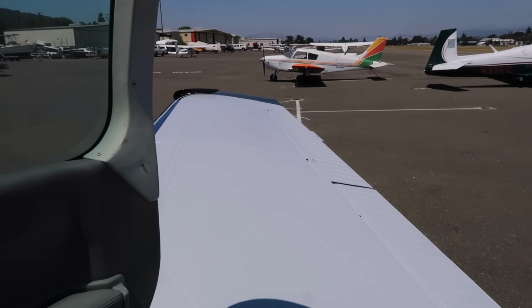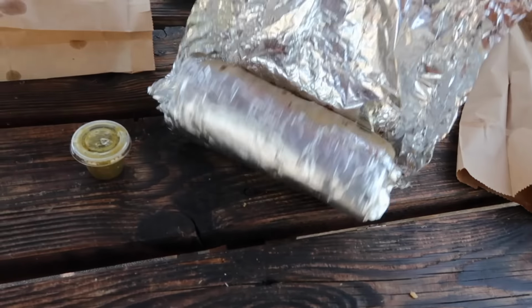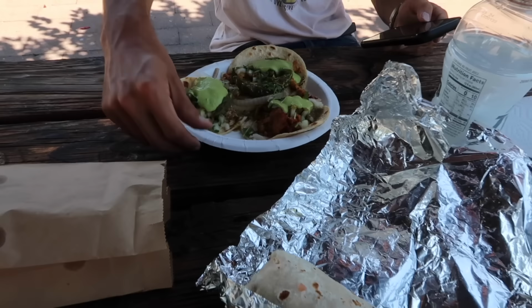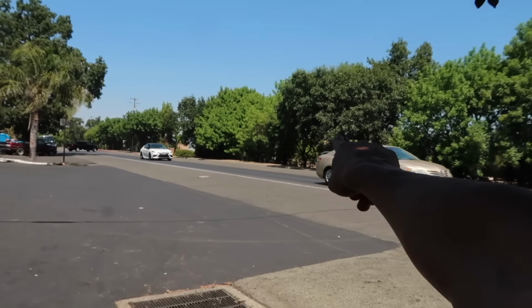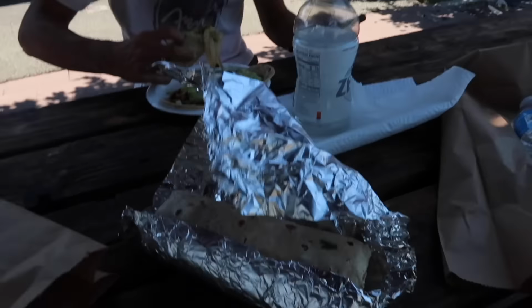Okay, let's get the tacos. Oh man, we are feasting. Oh, and you were not kidding. Look at the size of that. Carne asada, al pastor, pollo, carnitas with chips and salsa verde. We are feasting. Airplane's literally parked right over there, so if you ever come here, it's a short walk to the taco lady. These are fire.